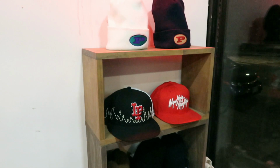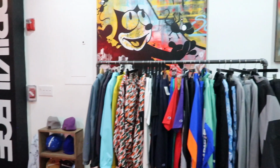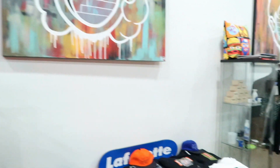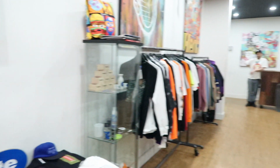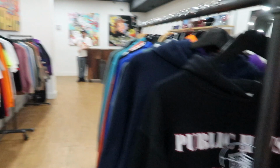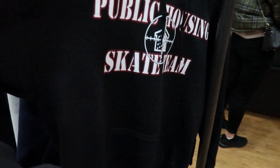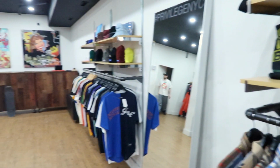They have a lot of crew necks, tees, they have a few bags and accessories. I did really enjoy this store. It's a very intimate store, very small setting. They also carry some cool independent designers as well. So if you guys are looking for more of that streetwear feel, I would go into Privilege and see if you can find some items in there.